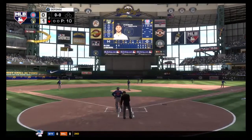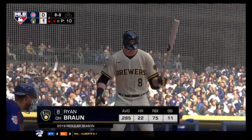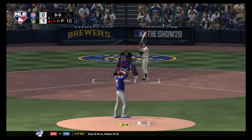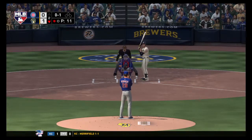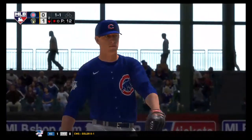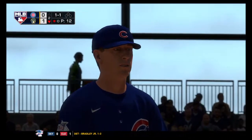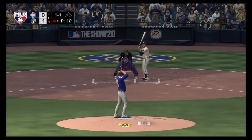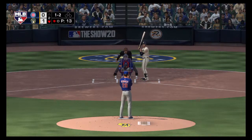Batting fifth, the designated hitter, Ryan Braun. In now the Brewers DH, Ryan Braun. He'll get to take his first cuts here. Pitch on the way. Into the windup. Here comes the 0-1. 1 ball and 1 strike to their designated hitter this afternoon. Bases are empty. 1 man out. Fouled off. The 1-2.